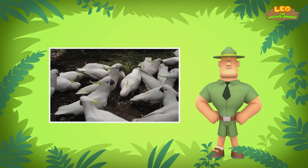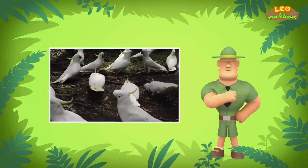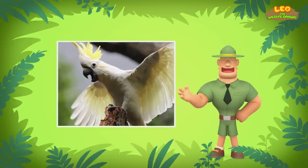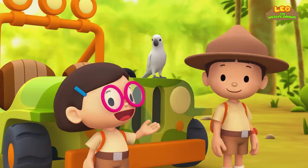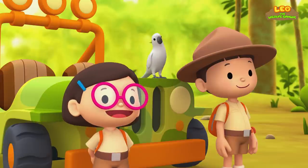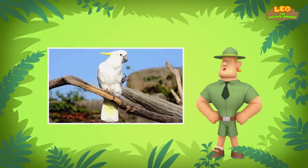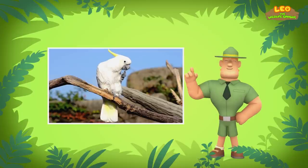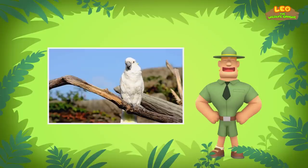In the wild, they use extremely loud screeches to communicate with each other. For example, they screech loudly to warn other cockatoos of danger. Leo said the cockatoo was talking, so why don't they use normal words? Like most other parrots, yellow-crested cockatoos can copy the sounds we make when we speak, so they don't really understand what the words mean. Other talents of the yellow-crested cockatoo are shaking and dancing.